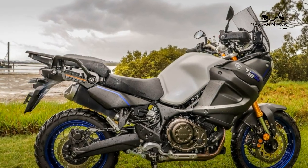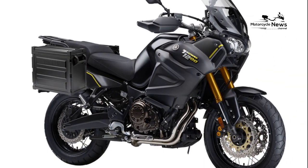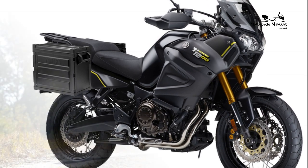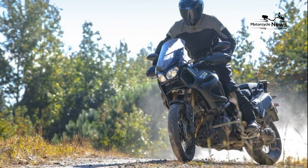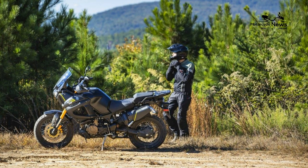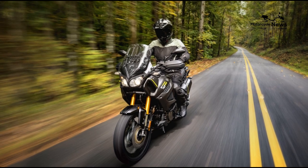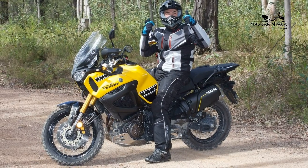Front suspension: fully electronically adjustable 43mm inverted fork, travel 7.5 inches. Rear suspension: link-assisted, electronically adjustable spring-preload and rebound-damping shock, travel 7.5 inches. Wheels: wire spoke. Front tire: 110/80x19, Bridgestone Battlewing BW501. Rear tire: 150/70x17, Bridgestone Battlewing BW502. Front brakes: 310mm discs. Rear brake: 282mm disc. ABS: standard with linked braking.